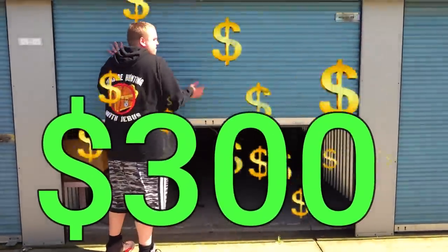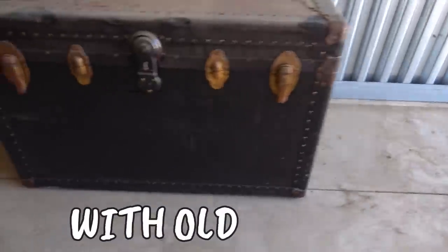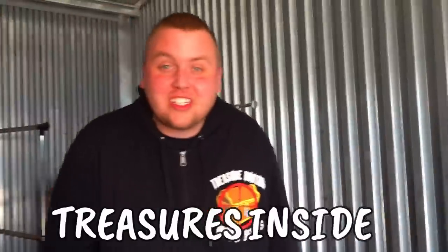We just paid $300 for this storage unit. Why? Because I have an obsession with old trunks, and this thing is massive. There's got to be some type of treasure inside. Let's find out. Let's start going through the boxes right at the front.